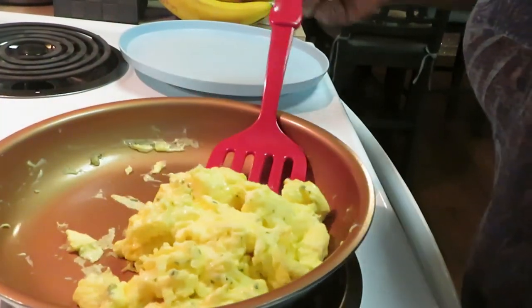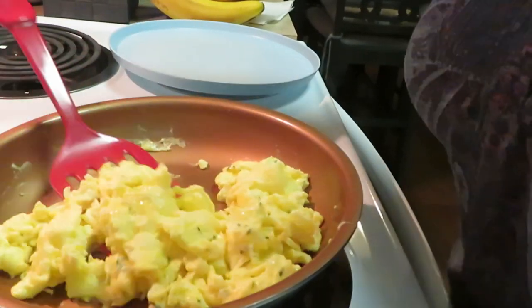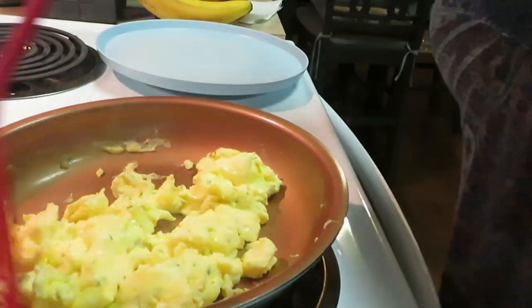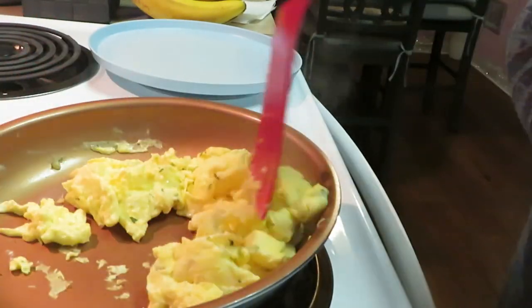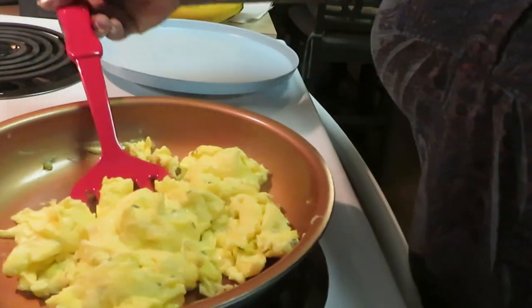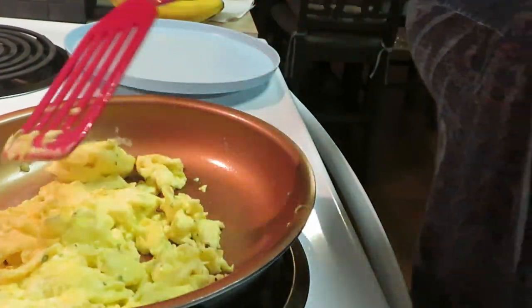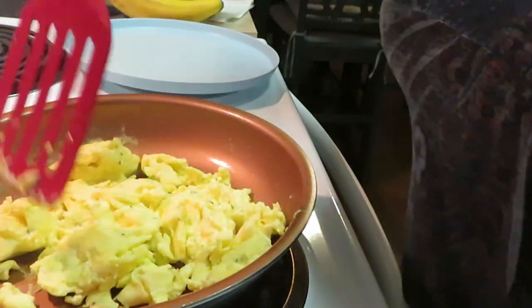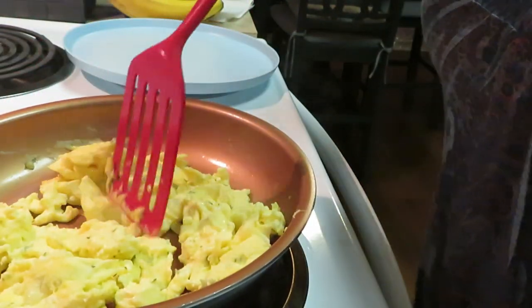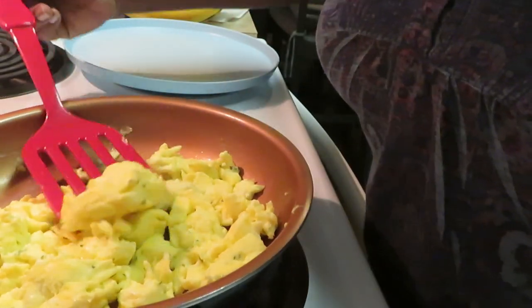Toss it around. And the parsley, of course, it gives your eggs a little something extra. Makes it look a little fancy. So I put parsley in everything. Not scrambling my eggs. See, I'm just flipping them around with my spatula. And because you put that milk in them, they get all nice and fat and fluffy. Look at that. Look at that big chunk of egg.